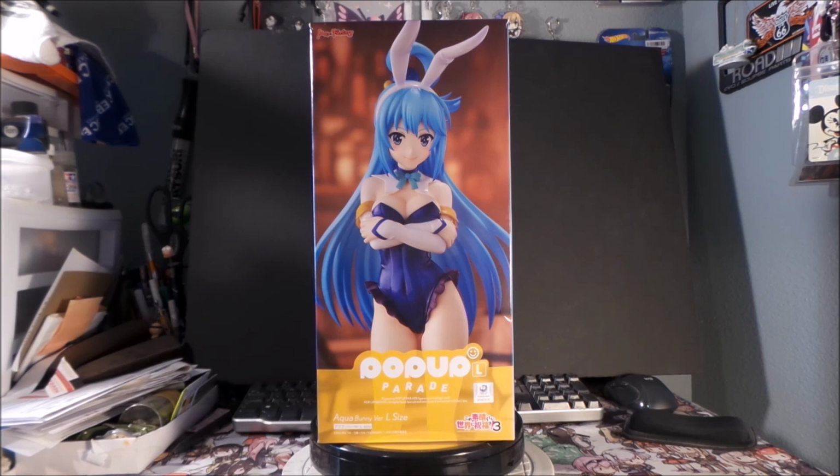So here's the front of the box. Another interesting thing about this figure is that it obviously doesn't make a good box figure, because it's not like the other Pop-Up Parade figures where the box is clear. It doesn't have a clear box, so it wouldn't be good to keep your figure in there. I don't know what it looks like in there, we'll find out, but you're going to have to take her out of the box. And the box is really tall.